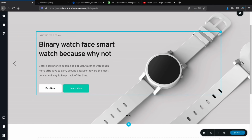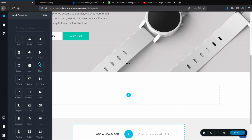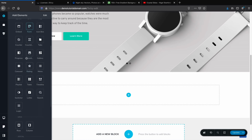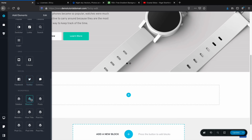Now, looking at this specific column, we can tell there's text, text, text, and button, right? So on the top left, you see this plus icon. These are the current elements that we can use in order to build our website. So we have the text, we have all these little gadgets and widgets. We also have row, column, we have social media where you can put like Facebook stuff. And then we also have the default elements that come with WordPress.